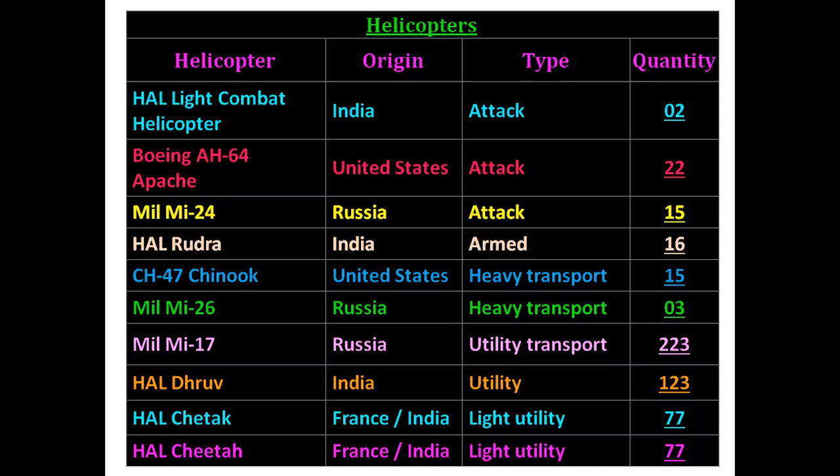Right. Again, it is being used by different armed forces. So thousands of productions. Exactly more than 12,000 units of this particular helicopter have been built till date, and it is being used worldwide by most of the armed forces. The next one is HAL Dhruva.